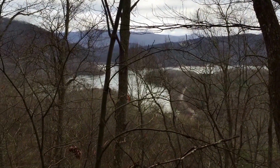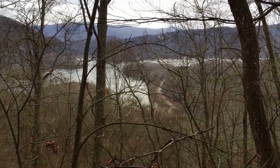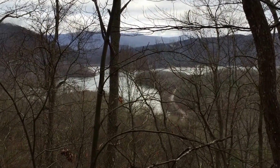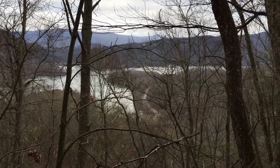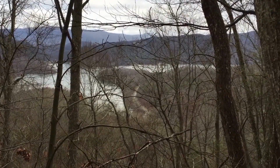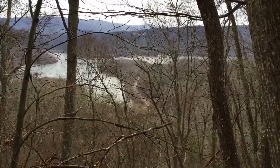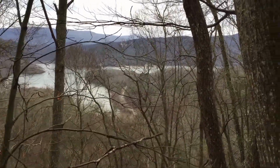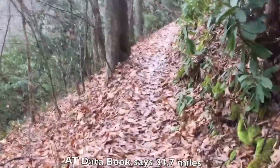Okay, US-321 in the distance, Watauga Lake. TVA impoundment, that's right. And I was wrong a while ago. The sign said that we're going to be doing 35.3 miles to 19E, not 33.